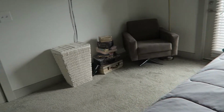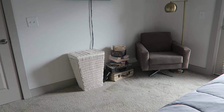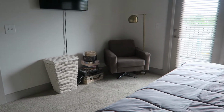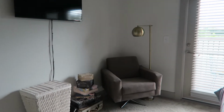I'm mostly worried about that little TV receiver on the floor. I hope that's a good angle. I didn't want it to overheat, but I wanted him to have access to his laundry bin still. So yeah, this is what we have. I'm excited about it. Little reading nook.